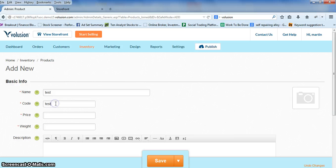So you can say test, and you can, for example, say, you know, manufacturer is SKU 1234. So this is your code, this is the manufacturing code, and you can have both in one just for you, basically. Price, you know, $19.99, and weight, let's just say 2 pounds.